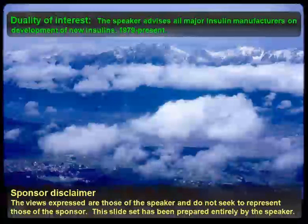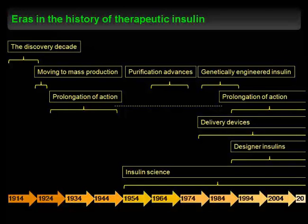If we look back on the eras in the history of therapeutic insulin, they go back, of course, now about 100 years, when Georg Zuelzer was first isolating insulin, something which was stopped when he went to the front to fight in the First World War. And then all the other developments we've seen over time. But what's really of interest with the current developments was the advent in the late 1970s, and commercially in the early 1980s, of genetically engineered insulin, initially viewed as a way of getting human insulin into human beings.